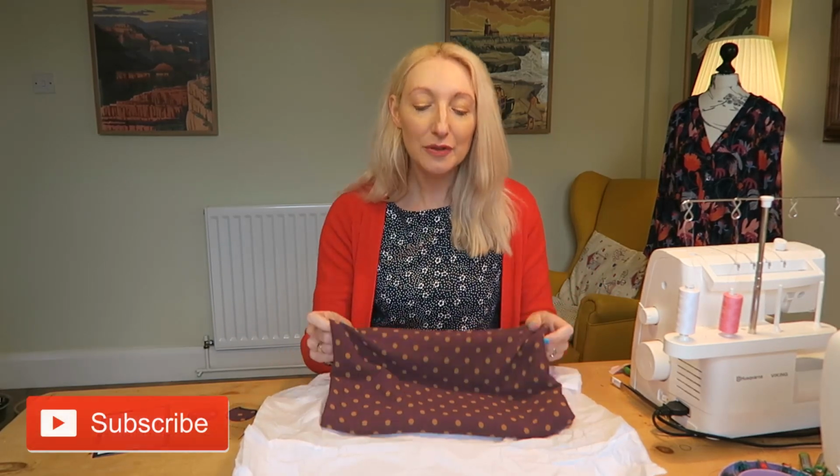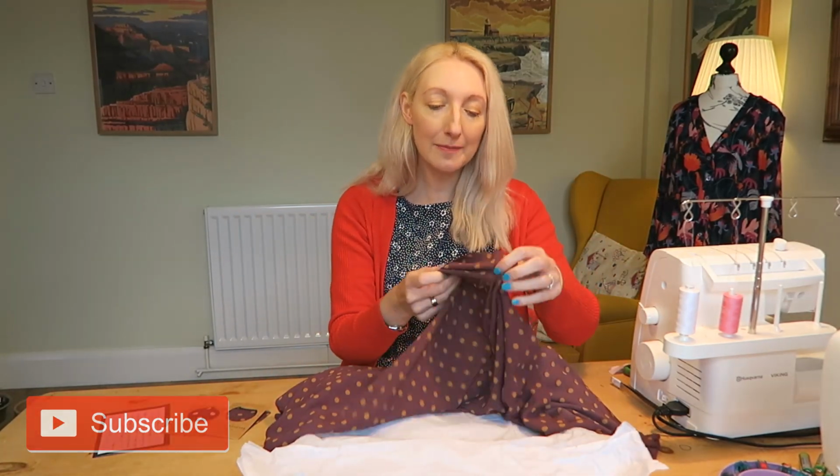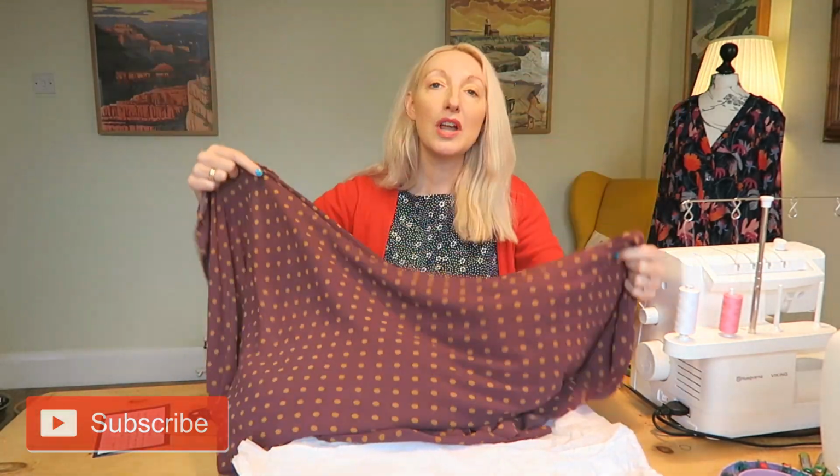I was too impatient. The first one is this one that's called Bordeaux. It is a crepe fabric, 100% polyester, like I said. I've got 1.5 meters of this.